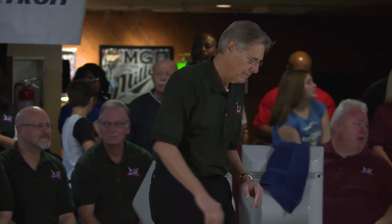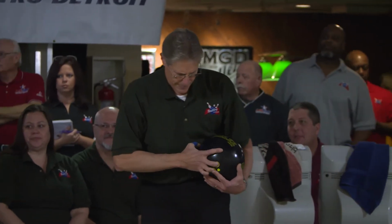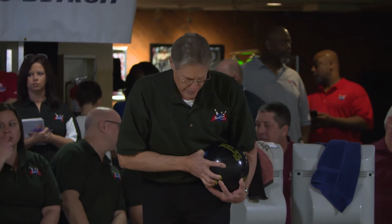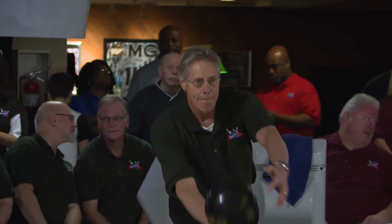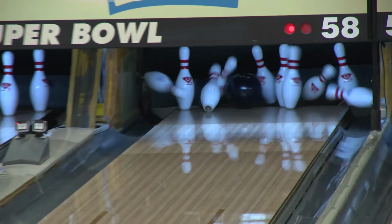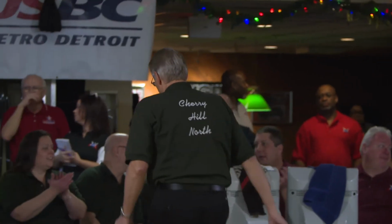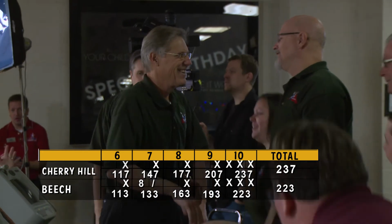So he throws this last strike for 237. Once he throws this, Beech is already on the board with 223. Great high-scoring match. And Gary really came back well after that split back in the 5th frame. Good finish, with 3 in the 10th for 237 to Beech's 223.